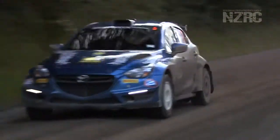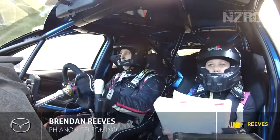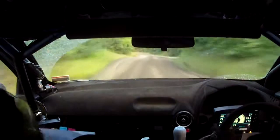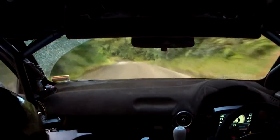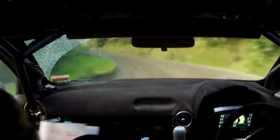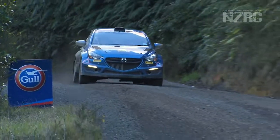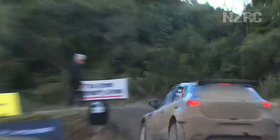Brendan Reeves came here with the aim of a third consecutive win at Coromandel, but it wasn't to be. And Brendan's not really put a foot wrong at all this entire event. It's just been problems with the computer in this car that held him back. Who knows what might have happened with a faultless run? Let's hope the team can fix the car, find the issue, and give him the performance at the final round.